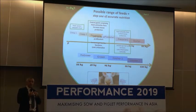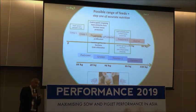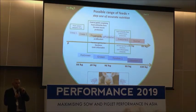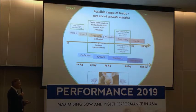The milk is perfect to protect the microbiota of the piglet, but it's not good to protect the cellulolytic flora. So if we don't feed the piglet with a small amount of fermentable fiber, you will not be able to protect and feed this flora. And this flora is very important to achieve a low antibiotic strategy around weaning.